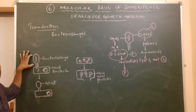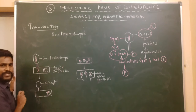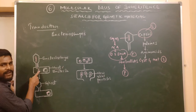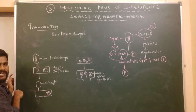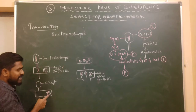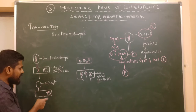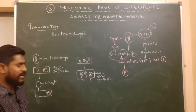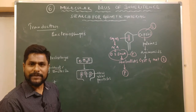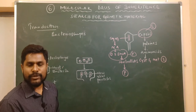Here, this is a bacteriophage. It is infecting a bacterial cell. That bacterial cell is considered to be the host cell. After infection, this bacteriophage sends its DNA into the bacterial cell. This viral DNA which entered into the bacterial cell gets integrated with the bacterial DNA. This is the bacterial DNA. Whenever it integrates with the bacterial DNA, the bacteria treats this viral DNA as its own DNA. So in subsequent replication, the viral DNA also undergoes replication along with the bacterial DNA, so many copies of viral DNA will be formed.